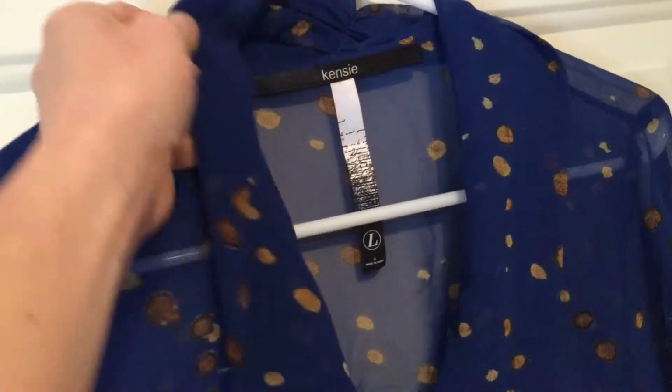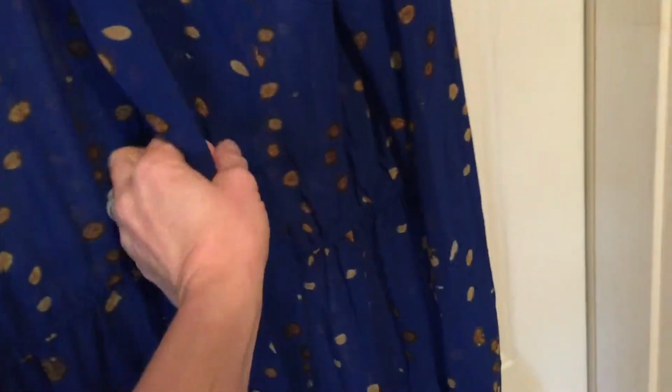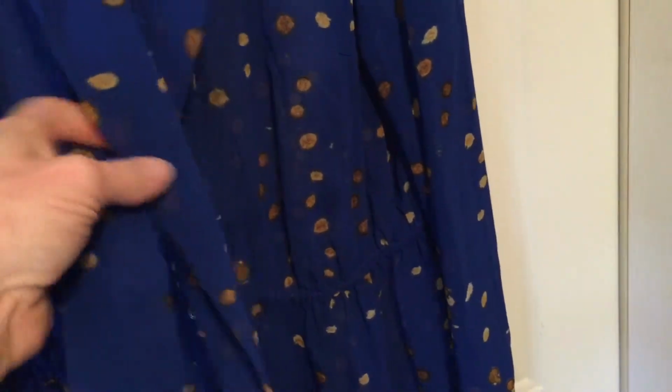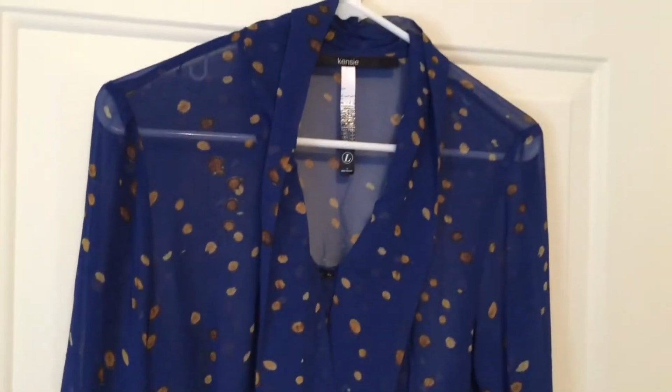This one, unfortunately, doesn't photograph as cute as it is. It's a Kinsey size large. It's sheer, it's buttoned down. This ties, which I untied once I got done taking pictures of it. It's got the little cinched waist. Here, the local university is blue and gold school colors, so it would be really cute to wear to a game. It's a little much for a swimsuit cover-up, but I still think it's really cute.